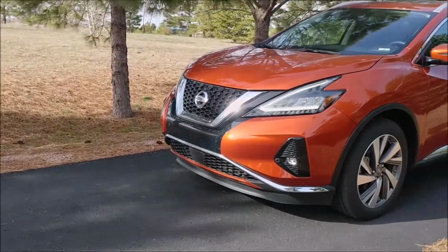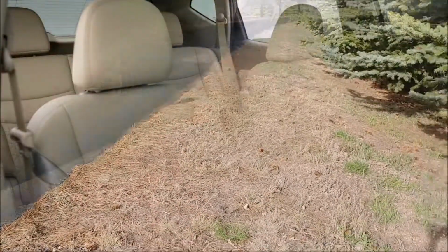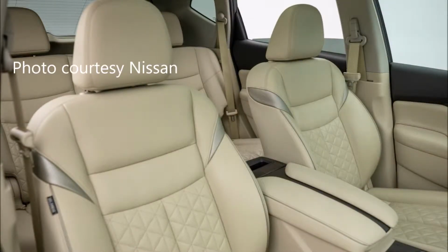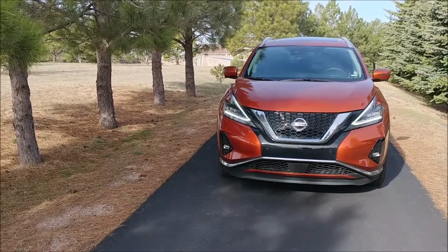It's also got wonderful new quilted leather seating in the Platinum trim level. Otherwise, the Murano has basically been unchanged from when it was introduced in this generation in the 2015 model year.